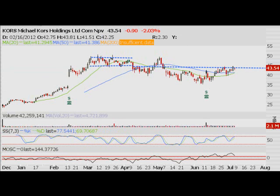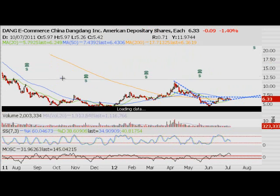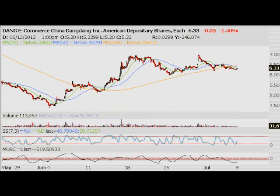Small cap ideas. One of my favorites, believe it or not, is Dang. And if you zoom in on this, let's go to like a 3-month. You can see the prices have been winding up really, really tight here. And I love this pattern. In fact, I'll go down to a 30-day. Take a look at this here.